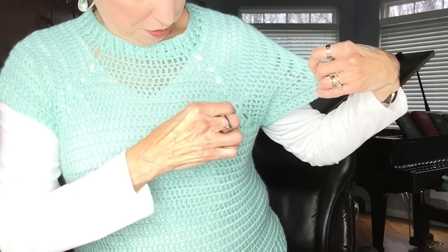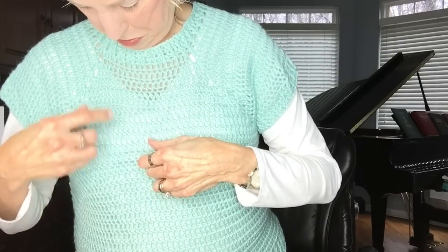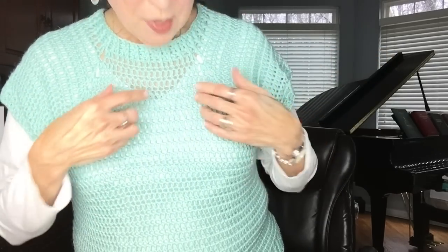You know, I can't even find it on here. It's up here somewhere. I did a row of herringbone double crochet just to see how it would look. I thought I might change over to that particular stitch. This was an experimental sweater, as you know, as I've already told you.